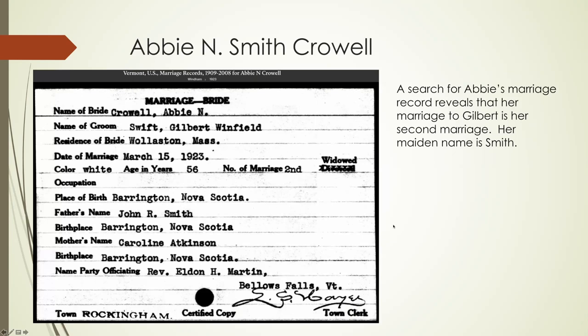So again, more pieces of information about things that were going on in his life. And it does confirm that this was a second marriage.